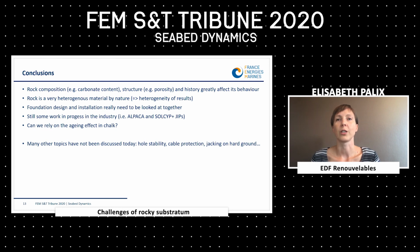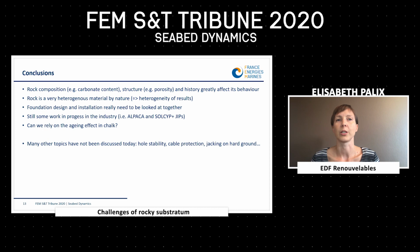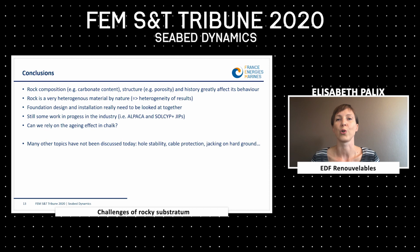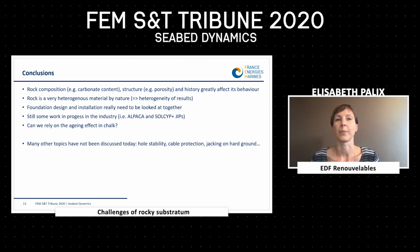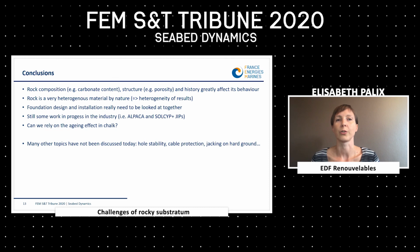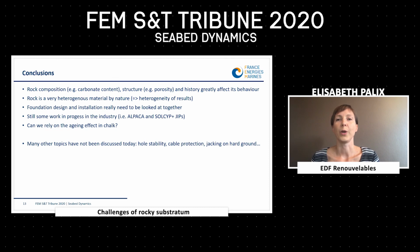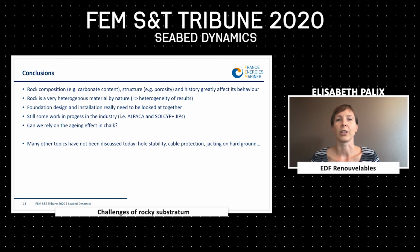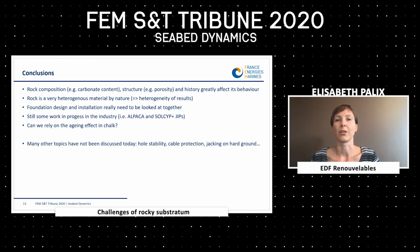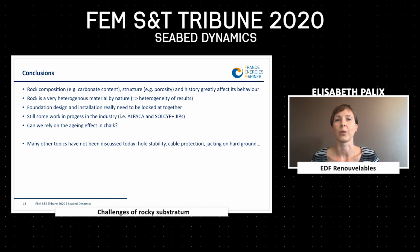One of the questions that is still open, I understood from the ALPACA project, is can we rely on the aging effect in chalk? It's quite important to know at which moment you can start to load your foundation. So depending on the robustness of the aging effect, you can save quite a lot of time. There are also many topics I didn't discuss today, like jacking on hard ground and cable protection. So there is still a lot of work to be done to understand that.